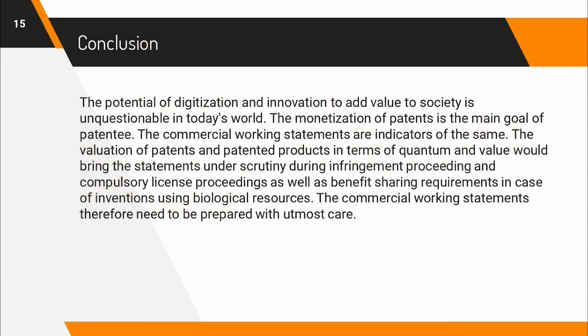Conclusion. The potential of digitization and innovation to add value to society is questionable in today's world. The monetization of patents is the main goal of the patentee. The commercial working statements are indicators of the same. The valuation of patents and patented products in terms of quantum and value would bring the statements under scrutiny during infringement proceedings and compulsory license proceedings, as well as benefit sharing requirements in case of inventions using biological resources. The commercial working statements therefore need to be prepared with utmost care.